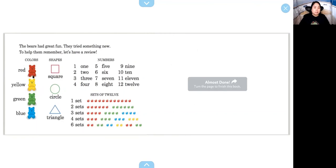Let's see, what kind of bears did we have? Colors, we had a red bear, a yellow bear, a green bear, a blue bear. And we saw the bears make a square, a circle, and a triangle.